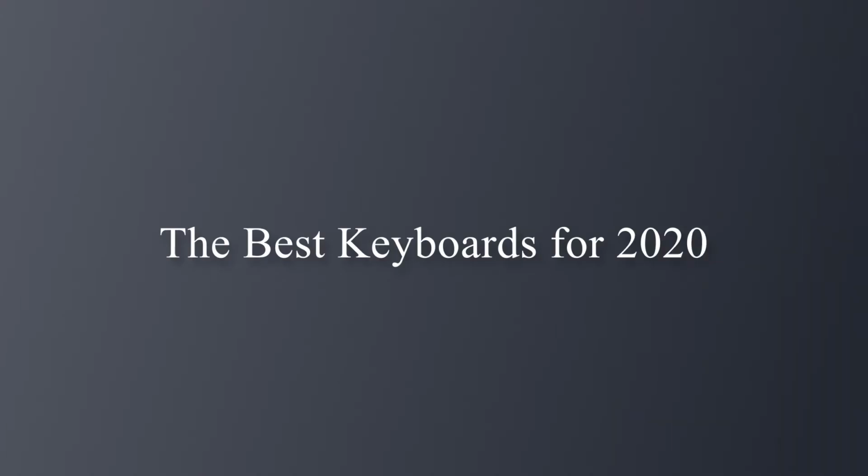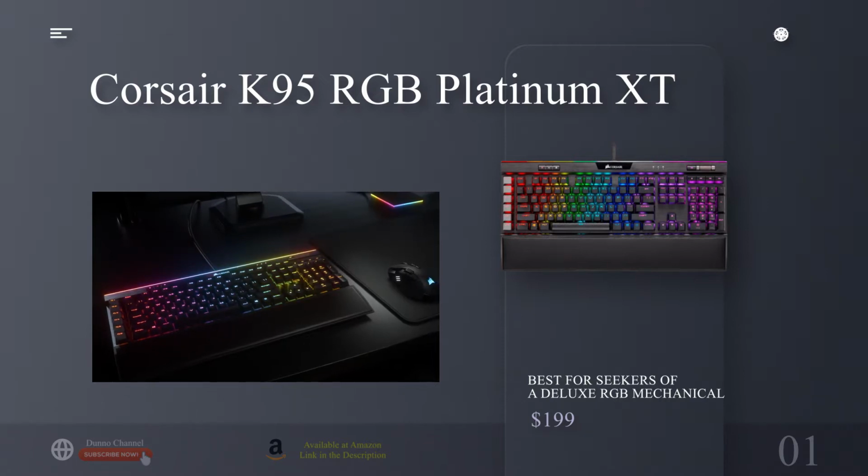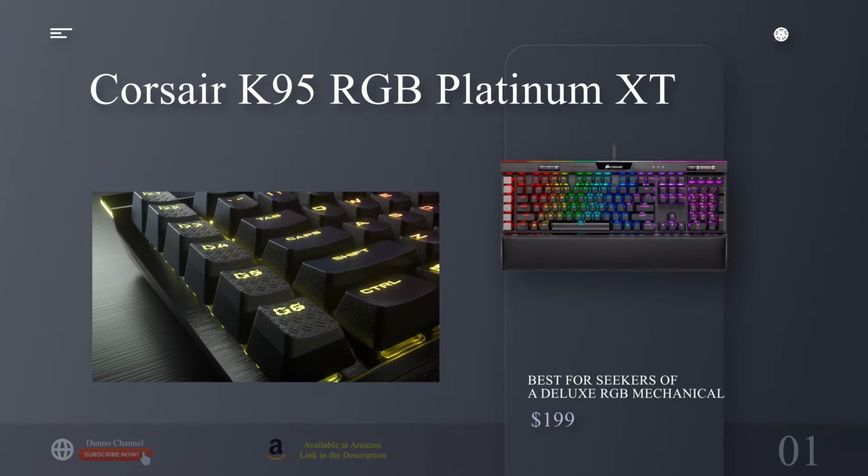The best keyboards for 2020. Best for seekers of a deluxe RGB mechanical: Corsair K95 RGB Platinum XT.